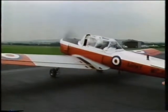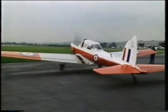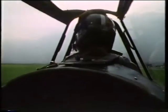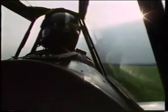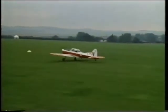Although the army still use the Chipmunk as a trainer, it is a rarity these days because it has a tailwheel undercarriage. Robin Tideman is expected to fly it without further conversion training, though it is very different from the Victor tankers he used to fly. Indeed, very few RAF pilots have extensive experience of piston-engined aircraft.